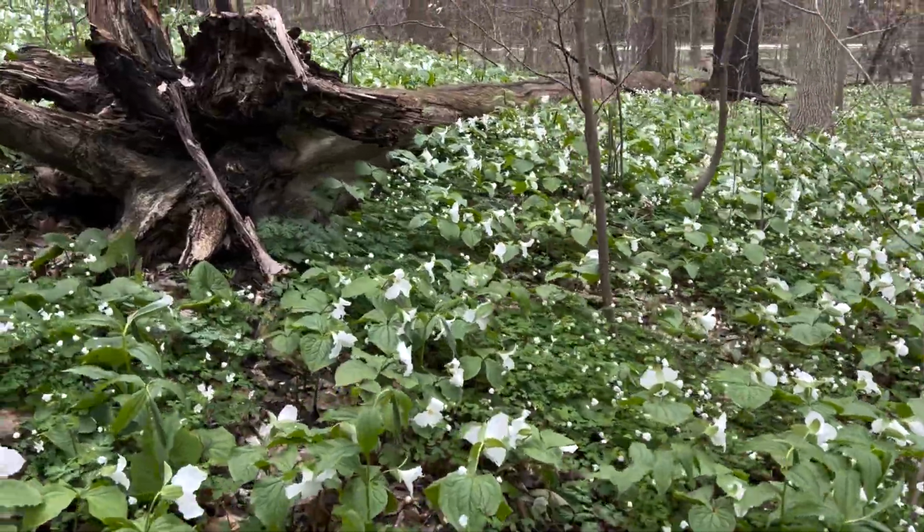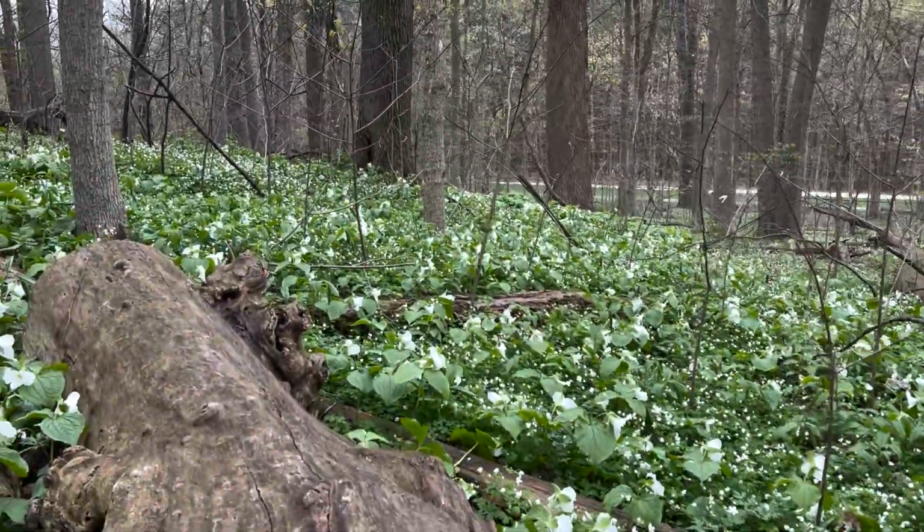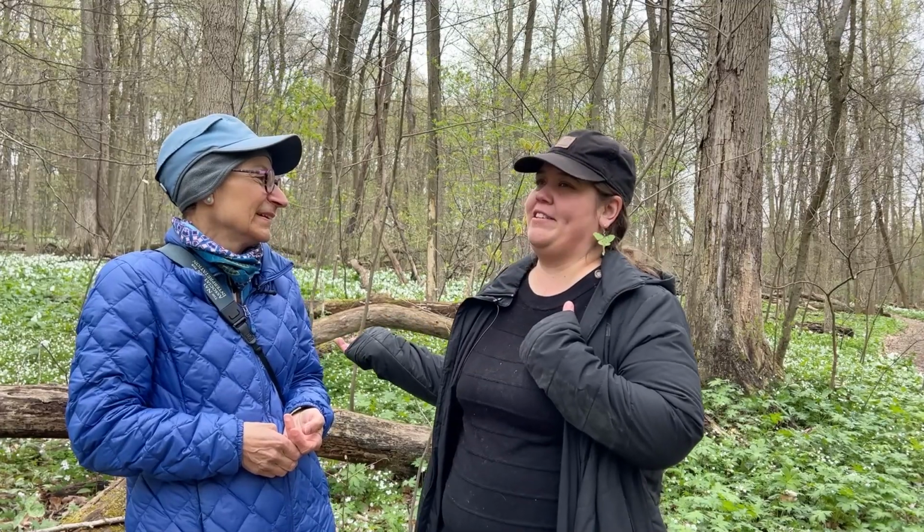In spring, as we can see, the spring ephemerals are just exploding. It's like a carpet of wildflowers, which is beautiful. And so, fitting, do you usually do inductions in the spring in these types of forests? Yes, typically. We like to do inductions in the spring and fall. Spring for the obvious beautiful spring ephemerals. You can see the trilliums in the background here. Or in the fall when you get the beautiful fall color, and it just helps highlight the forest's beauty.